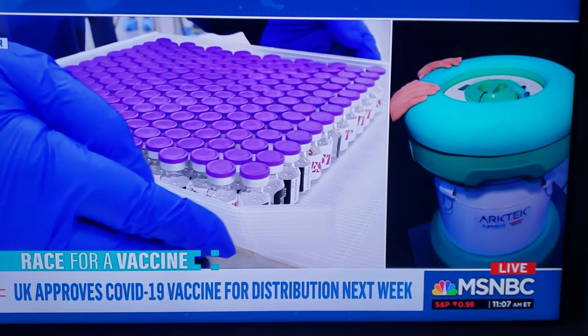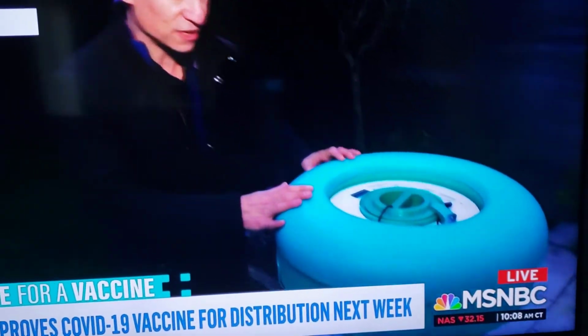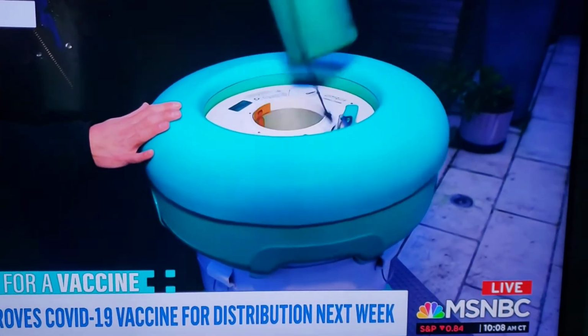And this is a vaccine cooler. And it is effectively the biggest, most expensive thermos you have ever seen in your life. And it works with no power, and you can either put regular ice or dry ice inside of it. And it's not enormous on the inside.